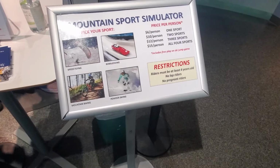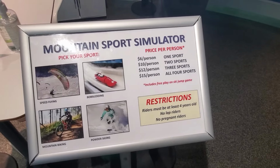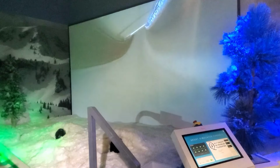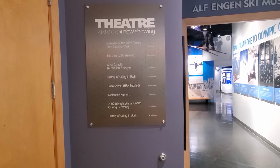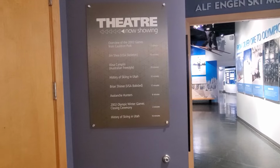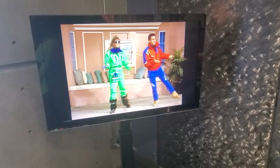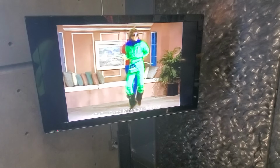So also inside the museum is the mountain sports simulator. See the prices there. You can do the bobsledding, which is a recording of the track here. You have a few other options as well. There's a theater that shows a number of short films here. The ski gear looks to be a little bit different back in 1990 than it is now, I would say.